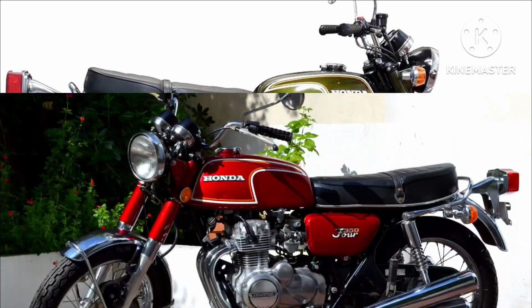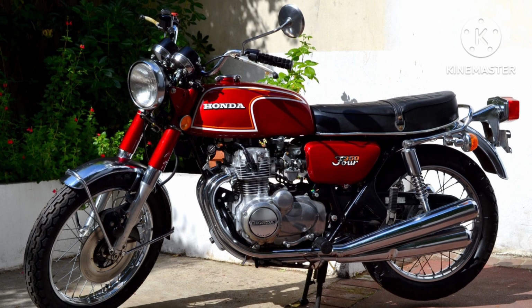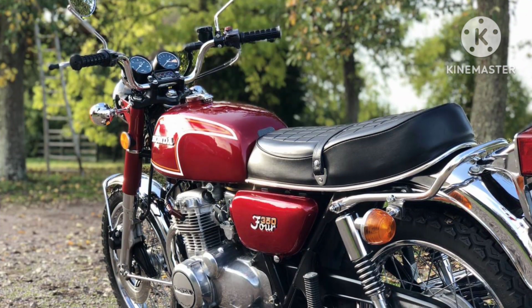Seat height is 790mm, with weight around 169 kg dry. It gets a fuel capacity of 12 liters. Company claimed top speed, 98 miles per hour.